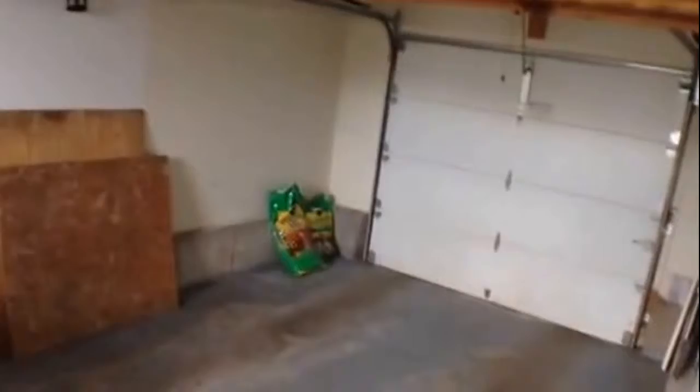Okay, so to start on the right-hand side, if you walk down this hallway, you have the access to the garage. You can see you have a nice one-car garage here with storage space and also some storage space above. And then immediately as you would enter, you can see you have the nice powder room. And to my right-hand side, you have your washer and dryer.